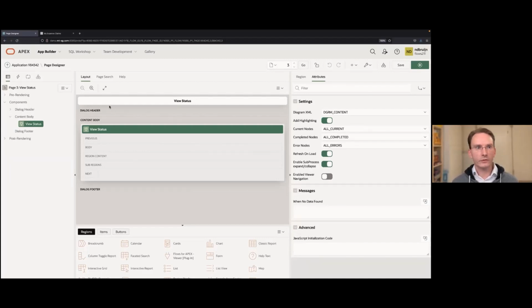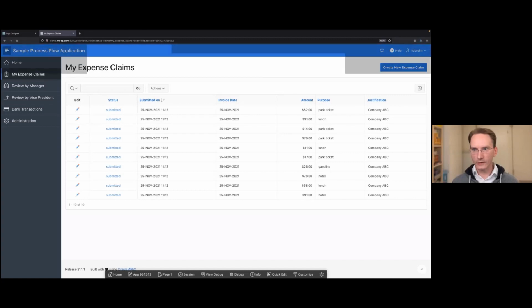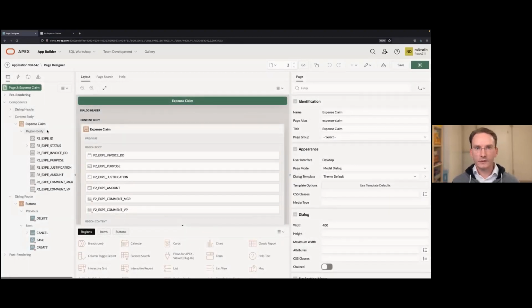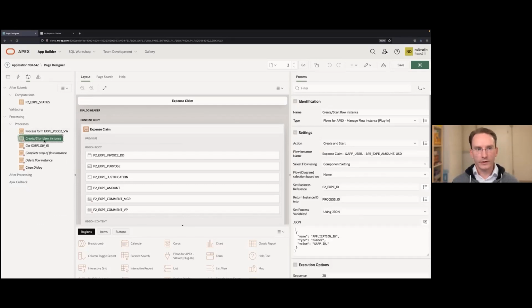The other part of the story is, how do we actually interact with Flows for APEX? Let's get back to this page, create a new expense claim, and have a look at how this page looks. This is a normal APEX page. We just used the assistant for this, nothing special about it. The only thing we've added here is a new plugin from ours, which is create start flow instance, which is of type manage flow instance.